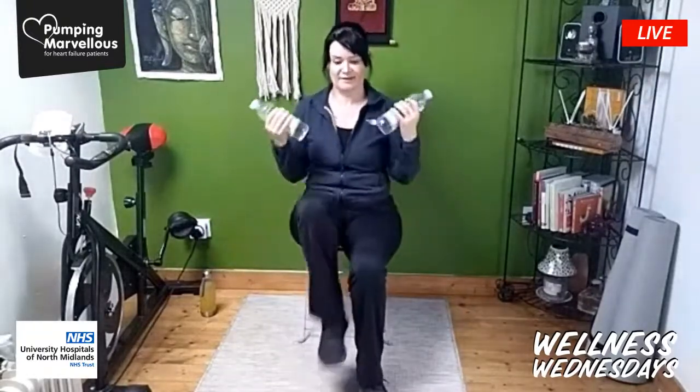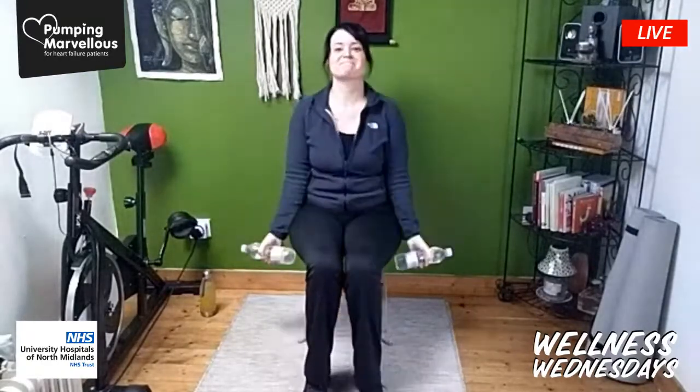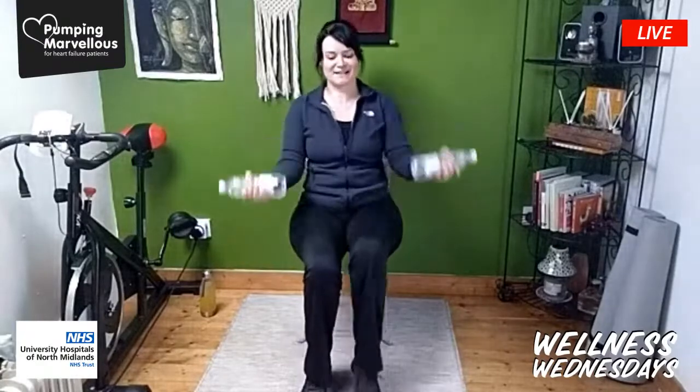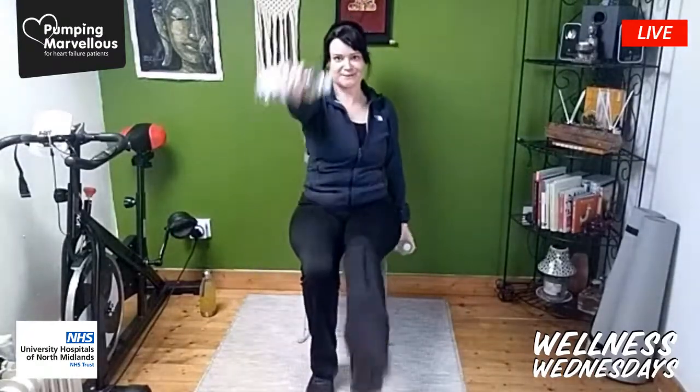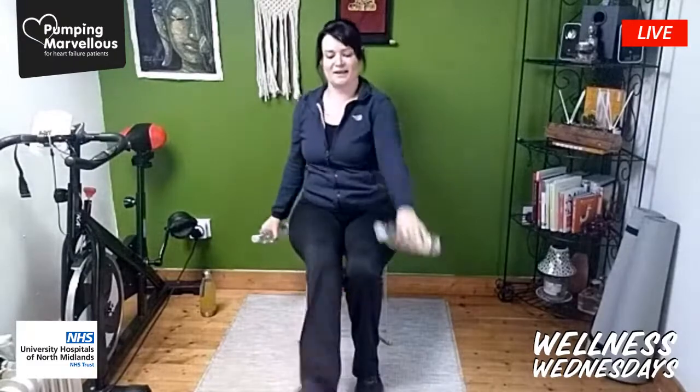15 seconds left. Can anybody remember what the next one is? Opposite arm, opposite leg extension. Oh, yeah, that's 15. Let's go. Opposite arm, opposite leg. Extend them out. Nice and long. Reaching out in front.